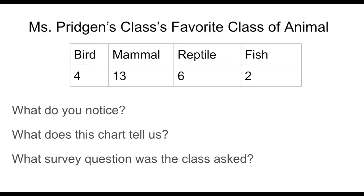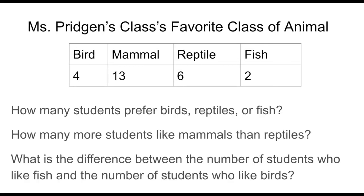Let's take a look at the results of a survey that Miss Pridgeon's class took. What do you notice? I notice that there are animals, birds, mammals, reptiles, fish, with numbers below. The numbers must tell me how many of each animal Miss Pridgeon's class chose as their favorite.